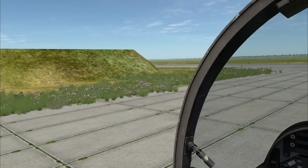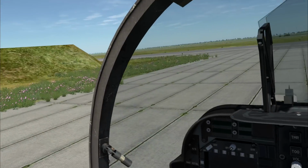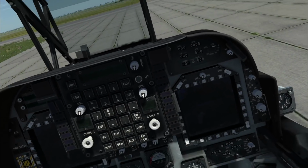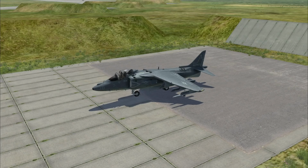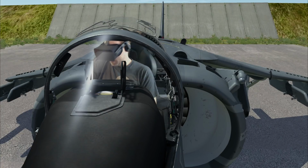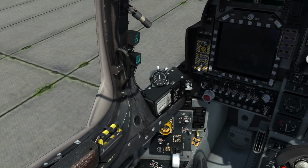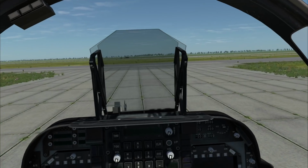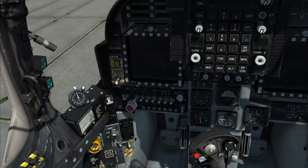I hear somebody starting up their engine. Might want to close the canopy so it doesn't get too loud. But I'm looking for the hotkey because I haven't learned where the switch is yet. Yeah, so I have kind of a cockpit fetish. I like to sit in any cockpit and look around and try to figure it out. So I can enjoy sitting in the Harrier for the first time, even if I don't know how to do anything yet.